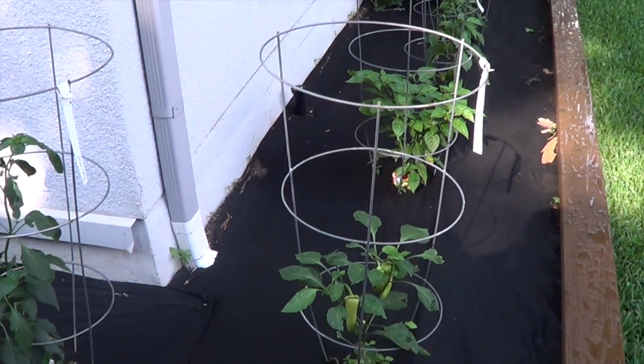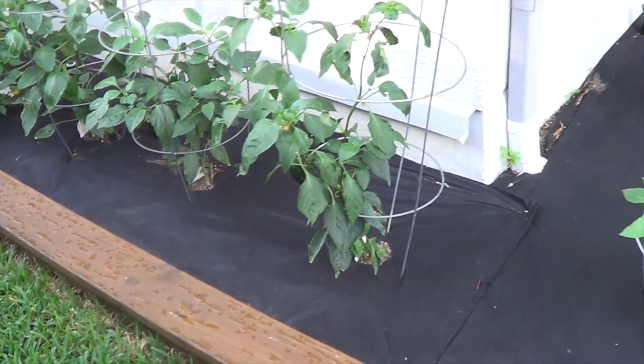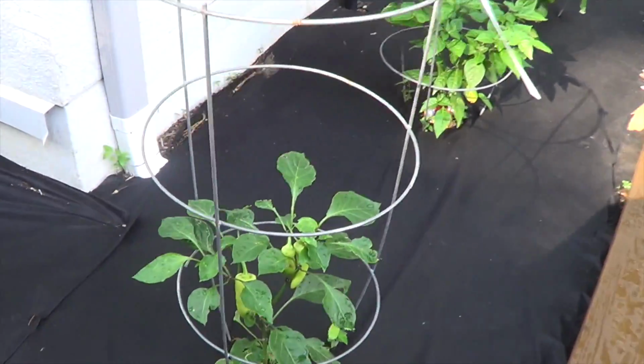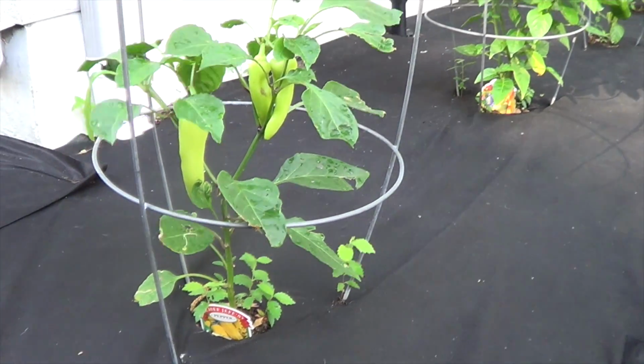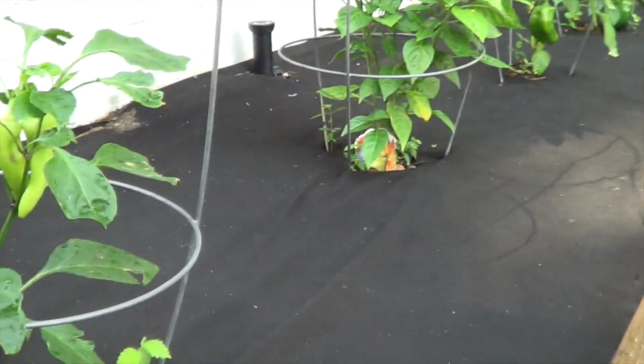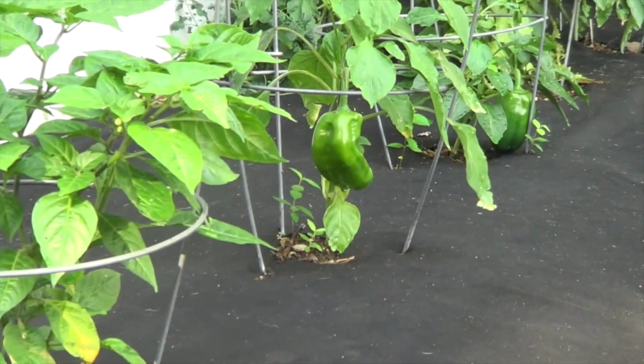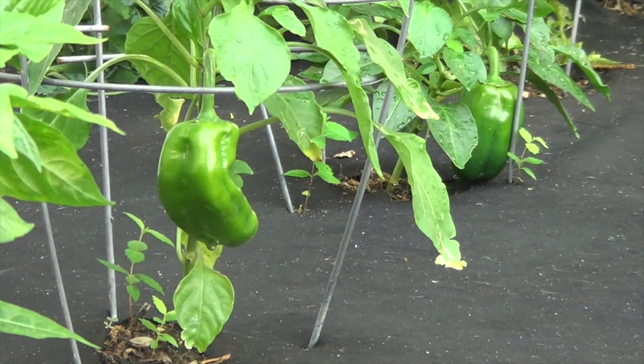Now down this side here is where all our peppers are growing, and they're doing excellent actually. These are tiny plants. This doesn't get a lot of sun. It gets about half day sun, I would say. But here's some banana peppers here. Then further down, got some more growing. So these are looking really good.